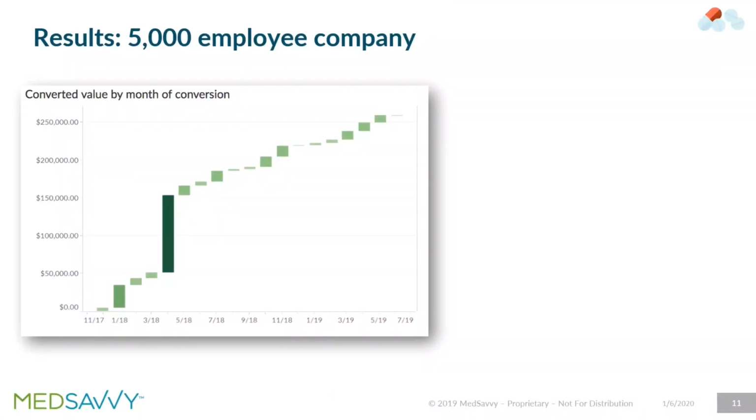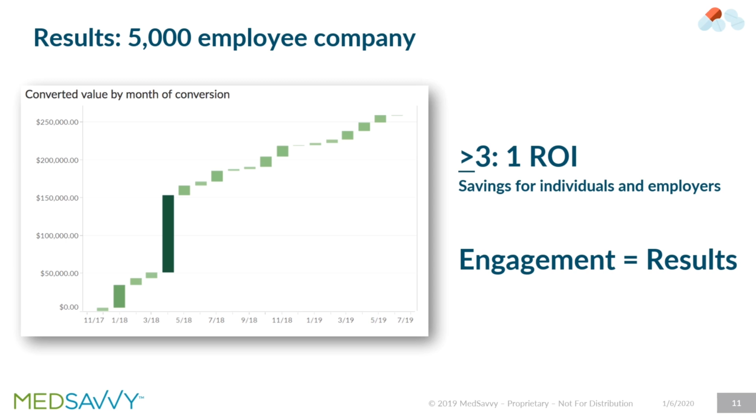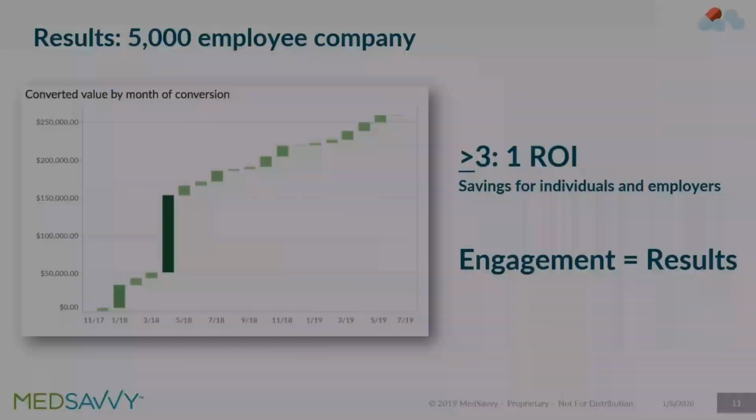So what type of results would we expect to see with MedSavvy? Well, we would like to see behavior change and cost savings. And what we're showing you here are the results of a 5,000 employee company that we've been serving for the past couple of years. You'll see growth in value that's been delivered to the employer over time. In fact, for some employers, we're seeing greater than a 3-to-1 return on investment in terms of prescription change savings. And that savings benefits not only individuals, but the employers themselves. In our experience, the employers who allow us to engage their employees the most can get the best results.